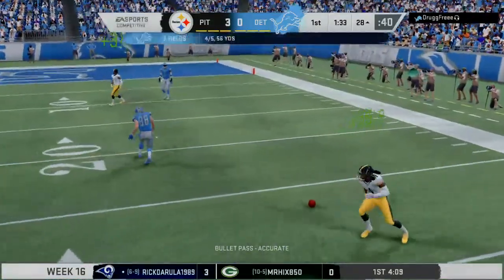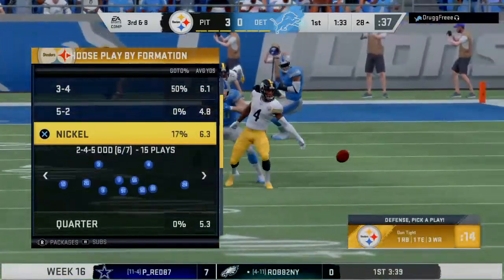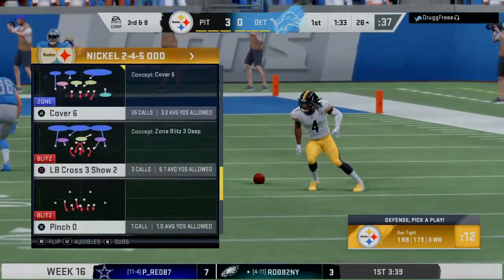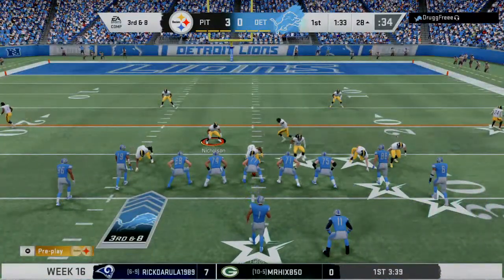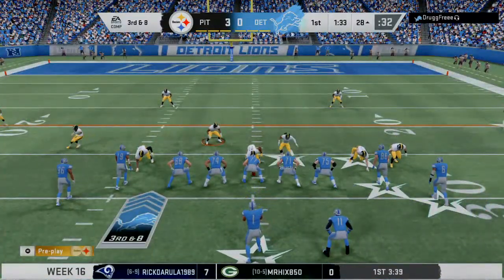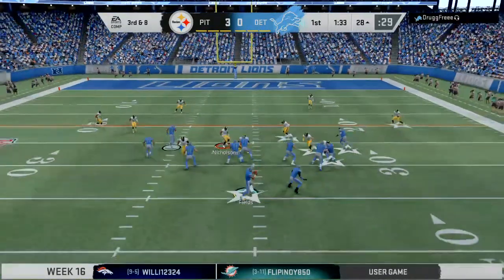Now, meanwhile, here's a 2nd down throw that's knocked away and incomplete. The intended target, T.J. Hawkinson. And now it's 3rd down, 8 yards to go. They're not ready for this, man. They still playing soft. Y'all playing the wrong football.